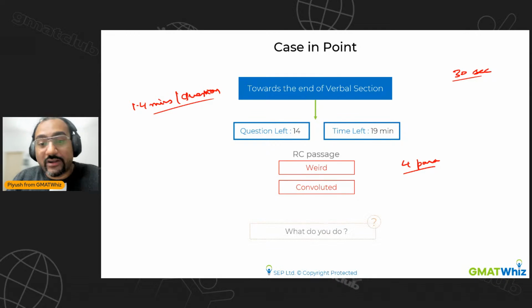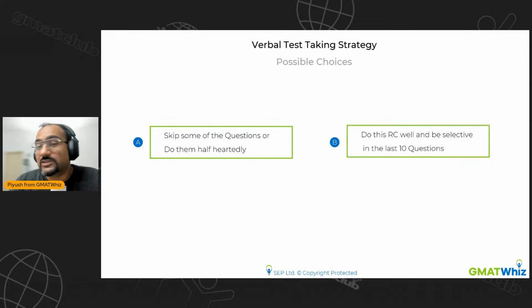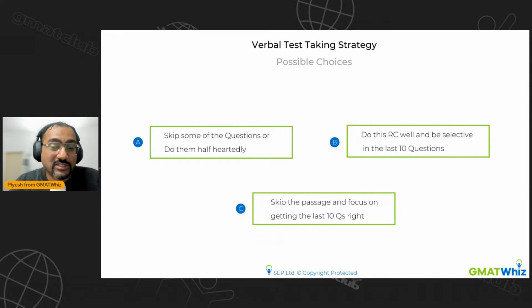Now, at that point of time, I had a choice. What do I do? I could skip some of the questions, do them half-heartedly. I could do the RC well and be selective in the last 10 questions, or I could simply skip the passage and focus on getting the last 10 questions right.